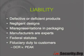So what we're talking about here is potentially deficient or defective products, and their liability can attach to this for negligent designs if you have a loss, if somebody's hurt, raped, robbed, or killed. And we think there's misrepresentations and puffing, as it's called, in packaging. We think the manufacturers ought to be held to account, and they ought to tell the truth. If there's methods of bypass, they don't need to disclose what those methods are. They need to tell you there's methods of bypass.